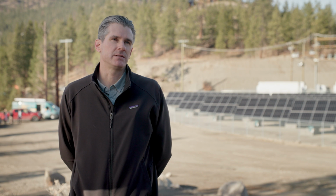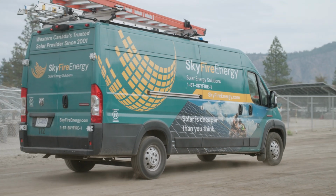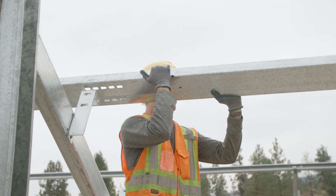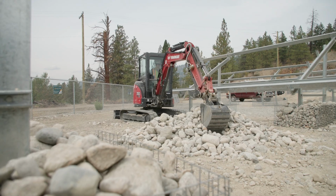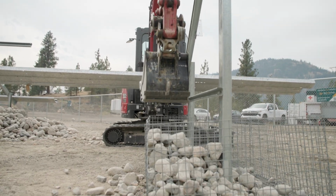Yeah, it was a fantastic team on this project. Great success. Obviously, the joint venture here with Wildstone Construction and Skyfire Energy, and then we had our other project partners with EVLO providing the battery storage, Westpark Electric doing the bulk of the electrical scope, local electrical consultant in Struthers, and we got on it early on. Great coordination, lots of planning. I was really pleased how this one came together.